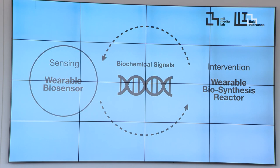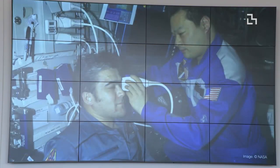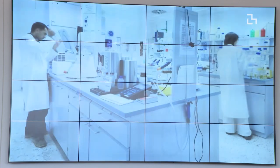Let's start from sensing. There's no hospital in space. If you're sick, there is a medical officer on board who will come and put different kinds of devices on you to check your body. This is a process usually done in the laboratory, where you take a saliva, urine, or blood sample, and so on.